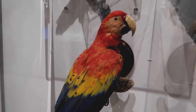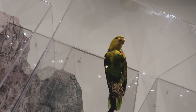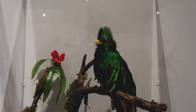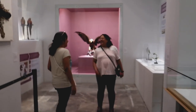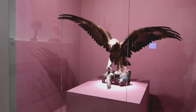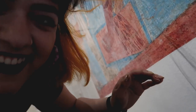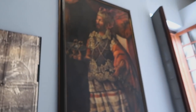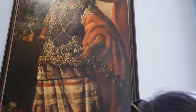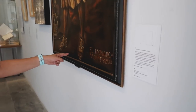We got birds here. Look at this bird. Look at this bird. Cool. Dang, look at that eagle. Majestic AF. Yeah. Coachella 2020 outfit and well. Dang goals. It's like your toes there.